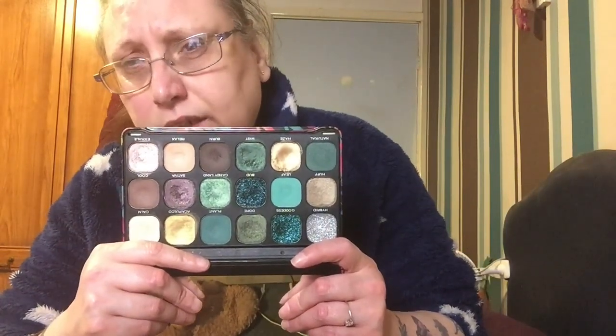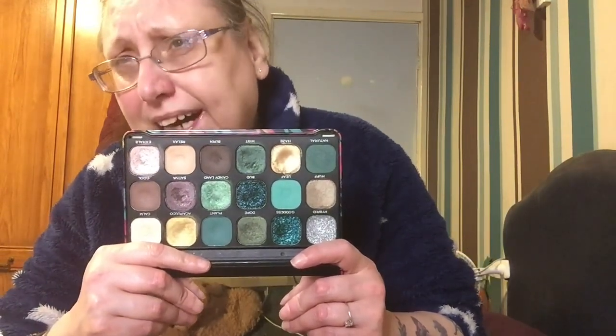So yeah, I really do like this palette. I don't pull it out a hell of a lot of times, but when I want a really green look and I'm not going in with the other palette, I will go in with this one. Gorgeous palette. Really nice one.